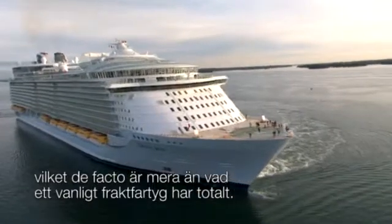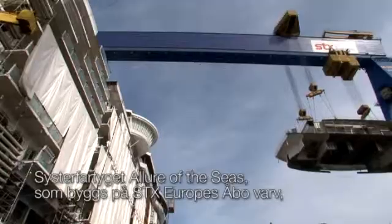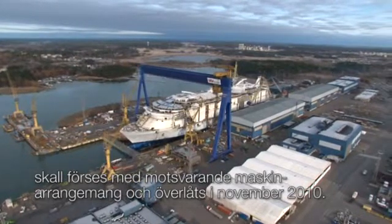cargo ship altogether. Under construction in Turku, Finland, is the sister ship, the Allure of the Seas, equipped with a similar engine arrangement, due to be delivered in November 2010.